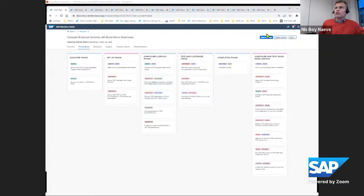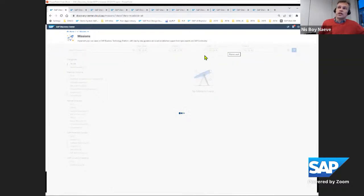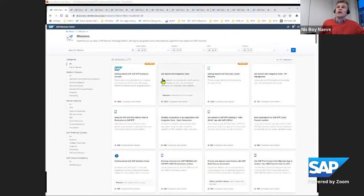Running that mission requires you to start the mission. But I'll come to that in a second, because for that, I also want to show you how you really get started. So therefore, let's get back to this overall mission catalog. And in the mission catalog, as we saw before, 177 missions. So probably the next question is, where do I start? What would be a good mission to start with?